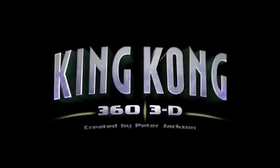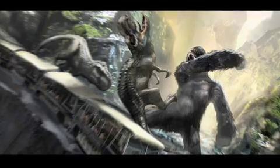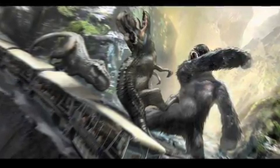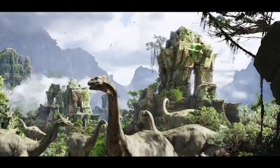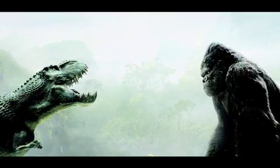King Kong 360 3D traps guests in the tangled jungles of Skull Island. Our new Kong attraction is going to be an integrated part of the studio tour. So as you're driving around the studio backlot, you are going to go into a soundstage and find yourself immersed in the jungles of Skull Island. 65 million years ago, when the dinosaurs died out, they didn't die out on Skull Island. It was the last refuge.